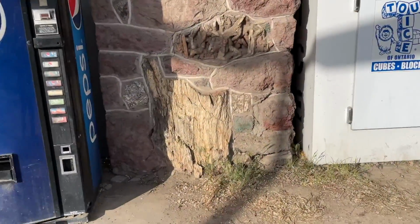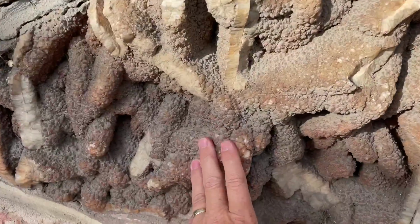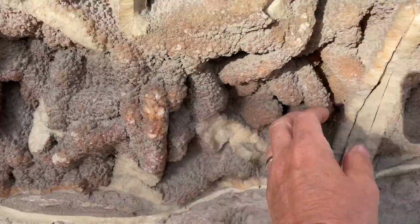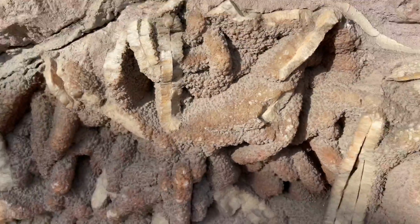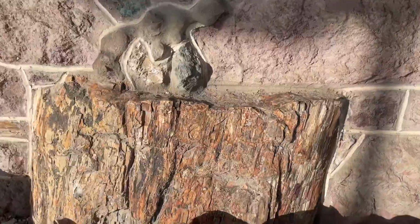Anyway, come along. While we're waiting at the meetup, I thought I'd show you the Owyhee grocery. Look at this place. This is the wall of the grocery store, and here is some petrified wood. I'm not even sure what this is. Some kind of chalcedony, crystals. And we've got lava, more petrified wood. Oh, there's a giant piece of petrified wood here.